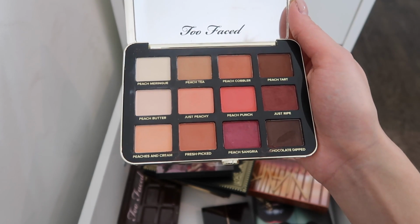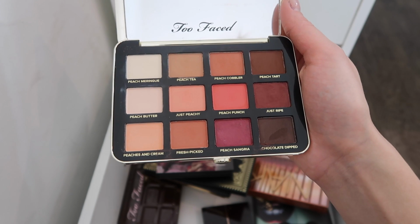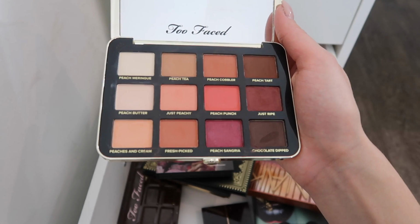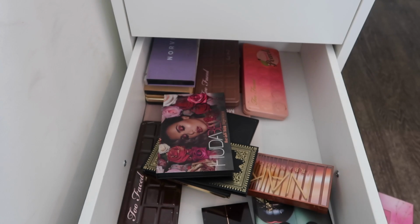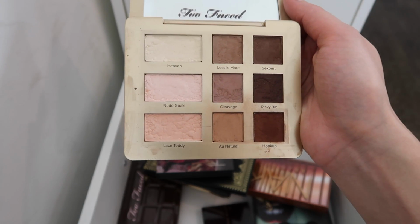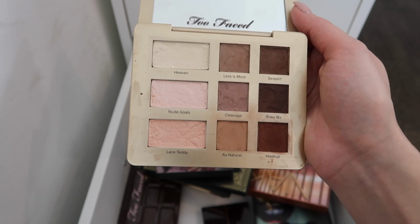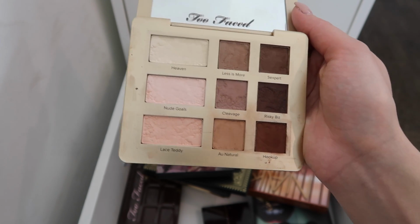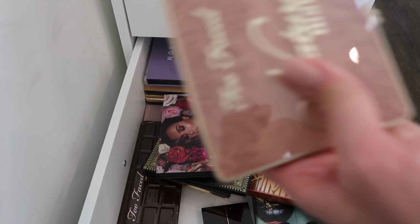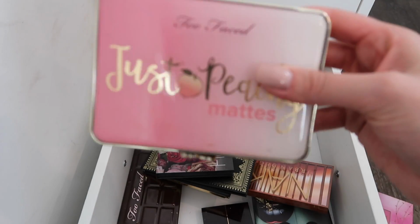I loved it at the time, but now I have just so many warm shadows in my collection that I don't reach for this. So what I'm gonna do, I'm going to get rid of this one, but I'm gonna bring this one back because as soon as I put it in the get rid of pile, I regretted it because I just love this formula. I think that this formula is a bit creamier than the Just Peachy Mattes palette, and I use these matte colors more than the peachy matte colors. So we're keeping this one, getting rid of this one.